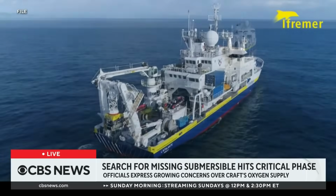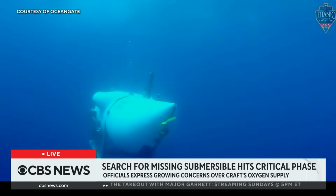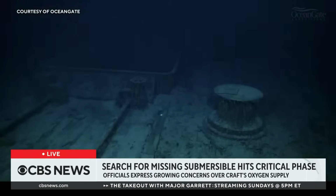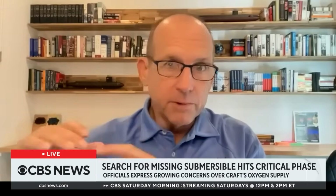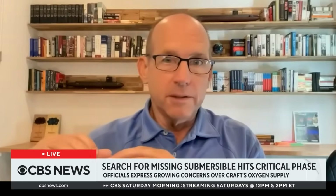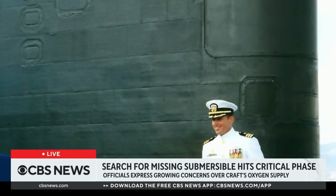More rescue vessels are joining the effort, but searching for the small Titan in the near-freezing and pitch-black conditions on the ocean floor is challenging. If I were a family member, I would remain hopeful, but people generally do not come back from the bottom of the ocean. Captain David Marquet was the naval commander of the submarine USS Santa Fe.